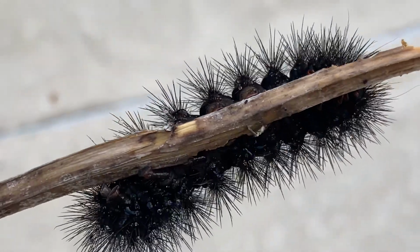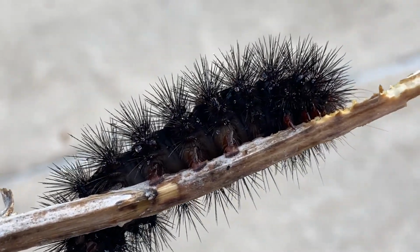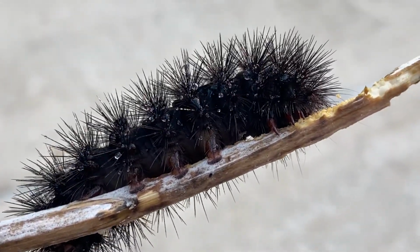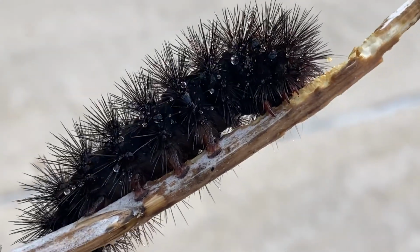Also, look at his cute little feet. Doesn't he just have the cutest little feet? Yeah, that is really cool. I don't know which end is his head and which end isn't. So probably this top part right here. See right here? I'm guessing that is his head, because I can see that they're kind of smaller claw-like looking things.